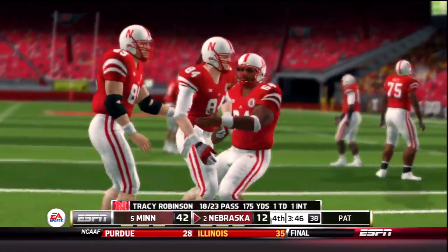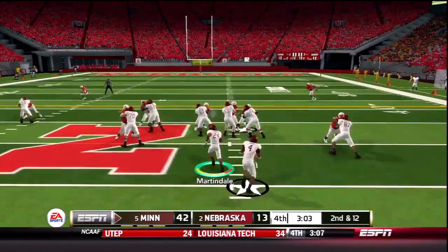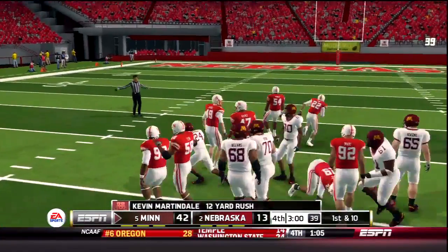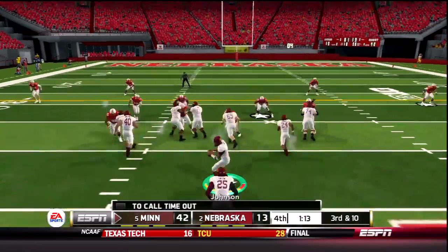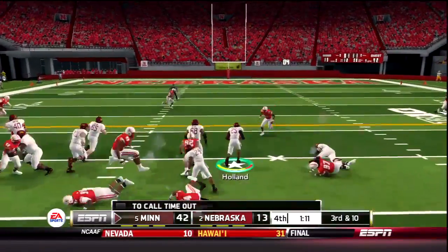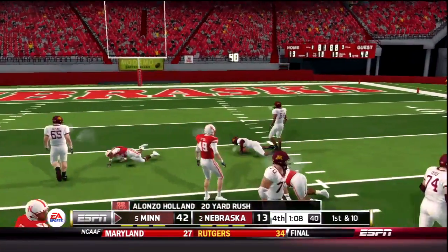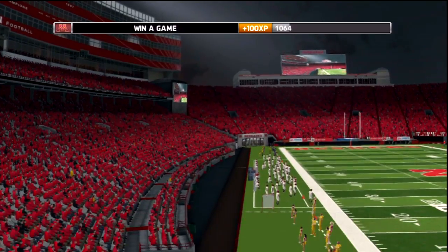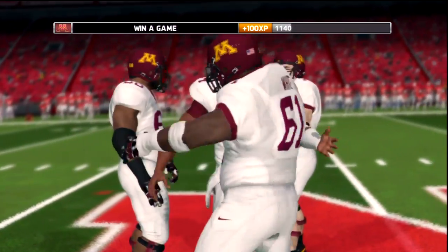But this minor success has taken Nebraska too long. Minnesota now only 3 minutes from victory as Martindale carries, and he fights for the 1st down at the end. It's a gain of 12. Running clock, and Nebraska not even using their timeouts. Have they conceded defeat? Alonzo Holland powering for a 1st down, and that should do it. Your Minnesota Golden Gophers are Big Ten West champions.